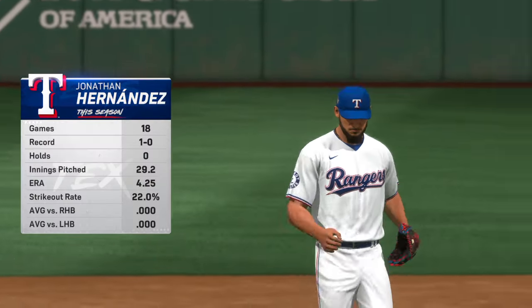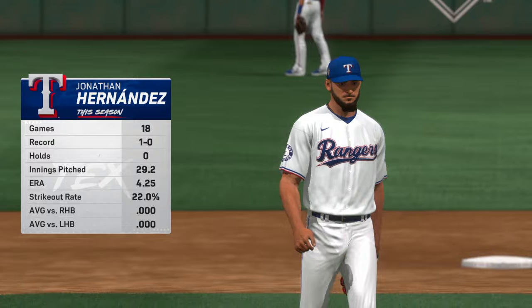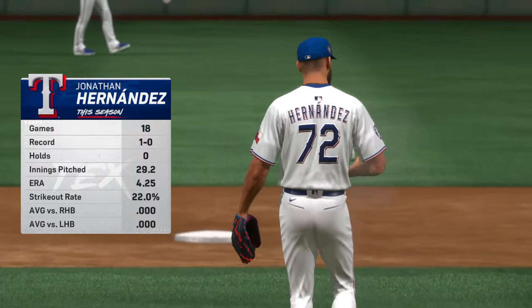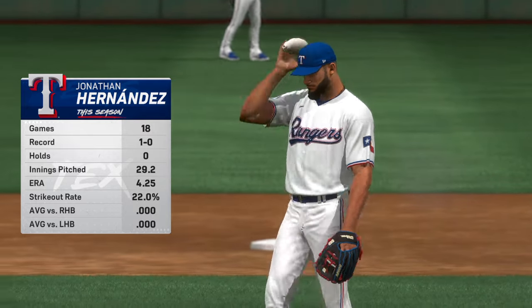Welcome back. We're in the seventh. We have a new pitcher on the mound, Jonathan Hernandez. And he's had a struggle so far this year, as you can see the inflated ERA. Looking to bring that down a little bit right here.